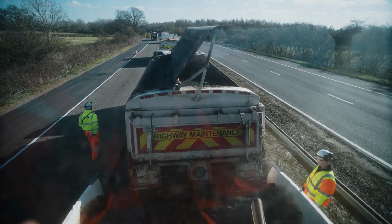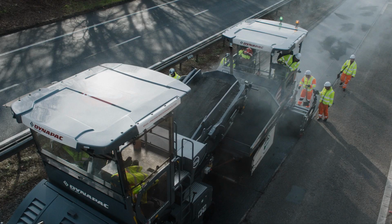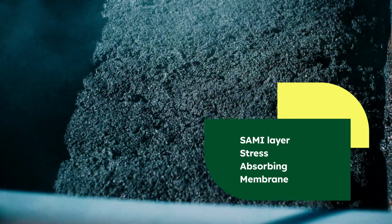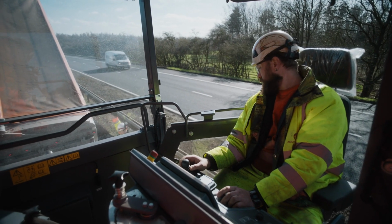Further innovation on the A414 involved concrete roads. The challenge with concrete roads is they have a particular tendency to crack. The solution is using a SAMI layer. SAMI is a stress-absorbing membrane interlayer. So the SAMI serves to reduce and mitigate the potential for reflective cracking.